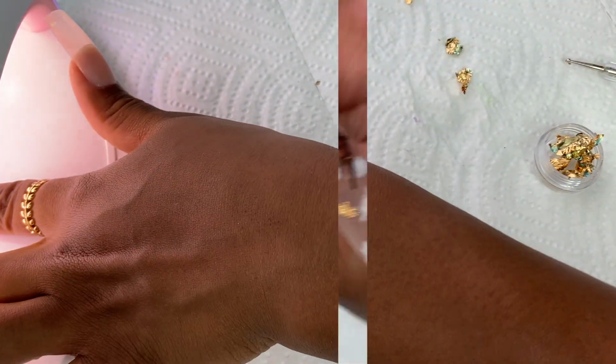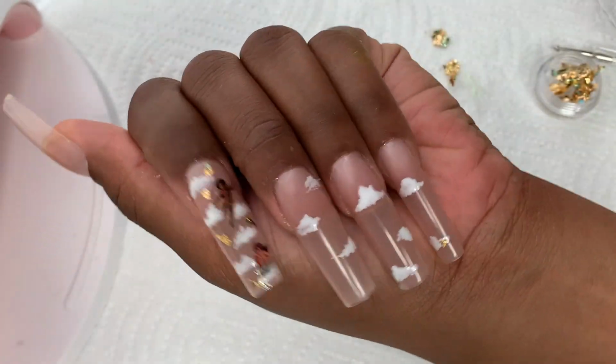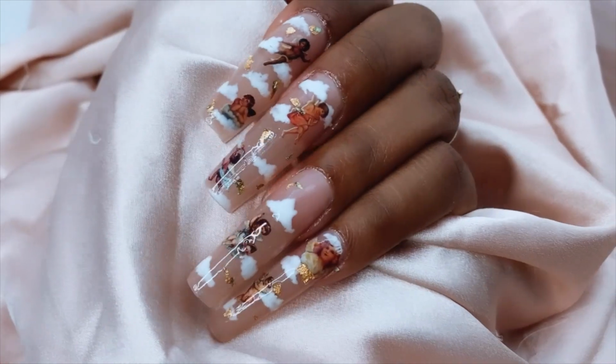You can add top coat again to seal everything in. If not, you are done. This is what it looked like. I'm going to go ahead and finish the other nails off camera, and then I will see you guys at the end. So that's how the nails look.